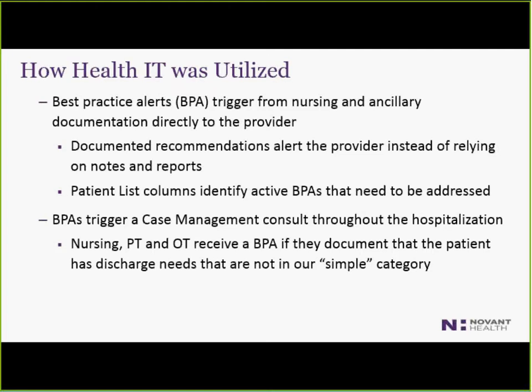We also created patient list columns that identify active BPAs that need to be addressed by the care team. BPAs also trigger a case management consult, and this can be done at any point throughout the hospitalization when ancillary departments, nursing, physical therapy, and occupational therapy receive a BPA when they document that the discharge needs are outside of the simple category.